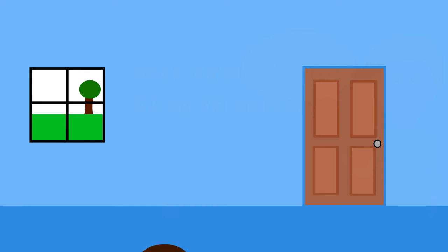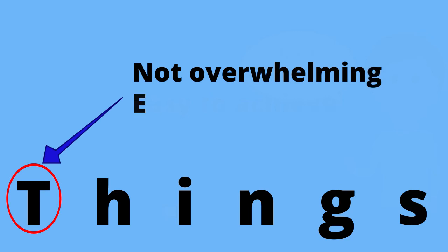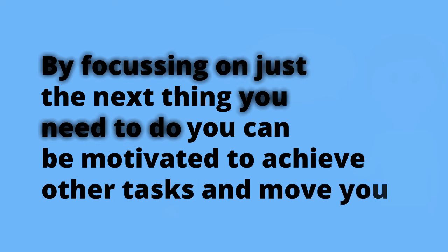The next thing. This is a tool to help you move out of a block and get things done. It works by breaking things up into very small tasks that are not overwhelming and are therefore easy to achieve. By focusing on just the next thing you need to do, rather than the whole task, it helps you to complete it, and you can be motivated to achieve other small tasks and move your project forward.